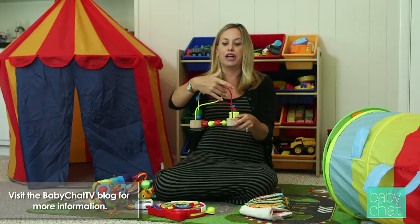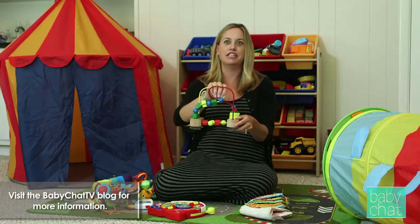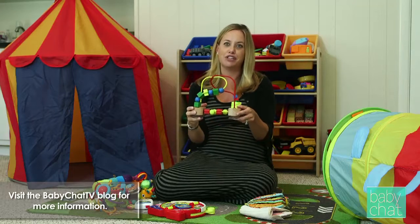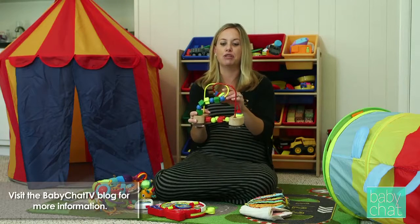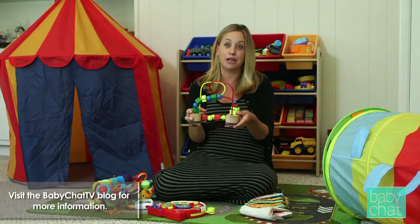Although this is an infant toy, I would say that most kids have to be a little older to be able to move the beads very easily around. I mean, any kid will be entertained by it, but to be able to actually move all the beads through the loops, they may have to be a few more months older, maybe like 6 or 8 months old to fully use it.